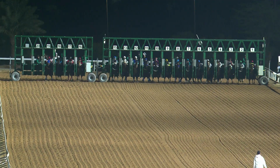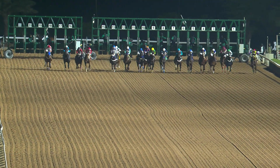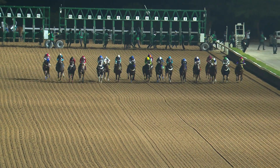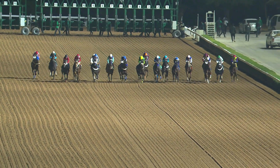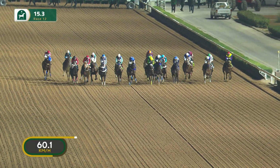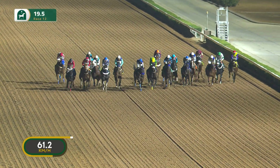They're off and racing. They've gone without Bugatti in the final race on the card, this Howden handicap. As they make their way through the early stages, Mashmook is one of the first to show, so too Noor Alelia. Also prominent is Ursula, who gets into a decent position as well as they make their way through the first furlong and a half or so.